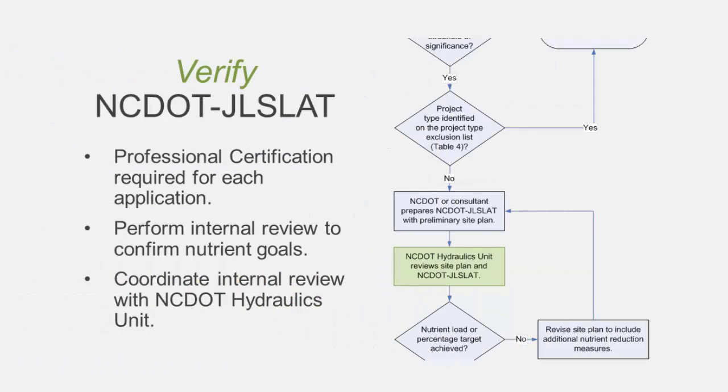Second, after identifying a site plan that achieves compliance with the targets, the engineer coordinates with the NCDOT hydraulics unit to verify that nutrient goals are achieved. If further adjustments are needed, the hydraulics unit staff works with the engineer to revise the plan to include additional nutrient reduction measures. At this stage, the engineer responsible for preparing the site-specific application of the accounting tool provides NCDOT with a signed certification that affirms that the tool was used in conformity with the EMC-approved version or another method acceptable to NCDWR. This certification is available in Appendix C of the Green Reports.